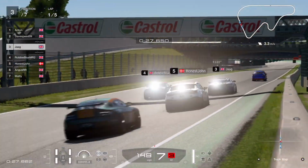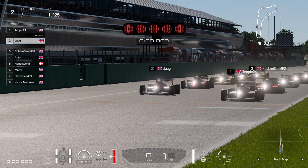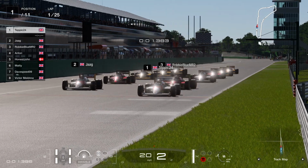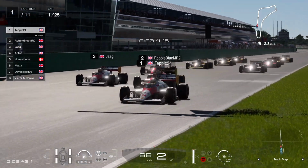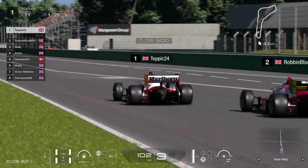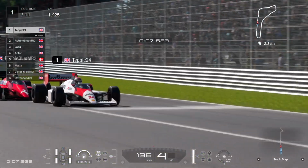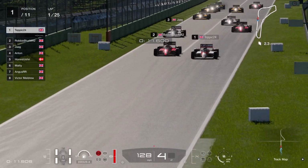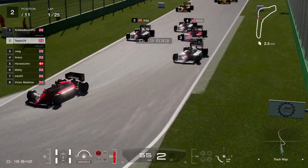So hopefully we're going to flick over to the start. As we can see, the lights going out. Are they going out? And they're out, and we're away. It's a good start from Tepic there. He's got a very good start, but look at Robbie. Robbie's coming up right on Tepic's gearbox and going into the first corner. Is he going to make a move into the first corner? Yes, he is. And that's okay.